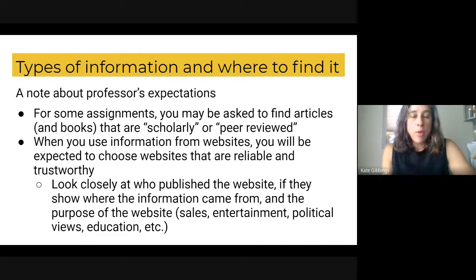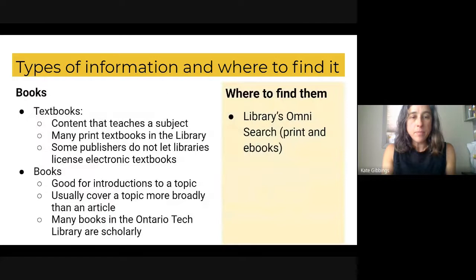What is the purpose of this website? Is it sales? Is it to entertain you? Does it have a lot of political views? Is it just for education, which might be the best case? So just thinking about that. And I'm going to look at books, articles, and then a couple more in a very quick way. So we're talking about textbooks.